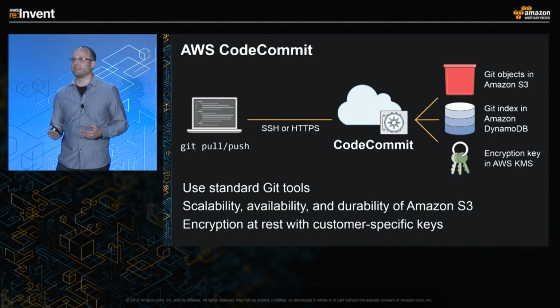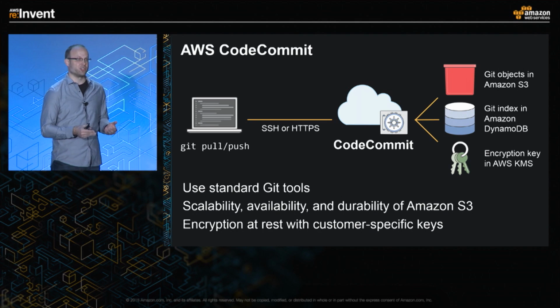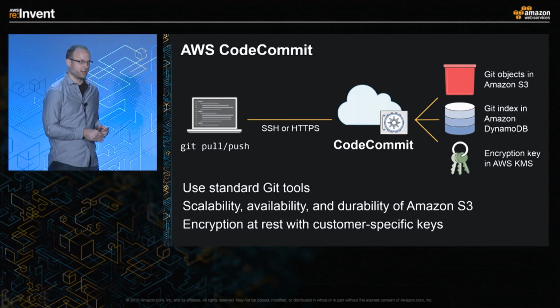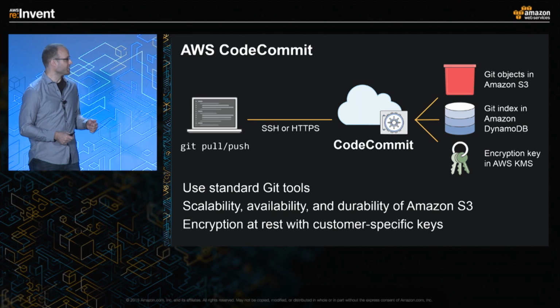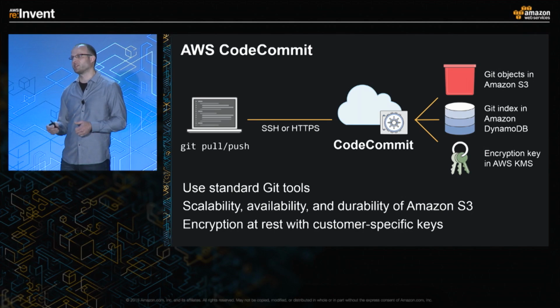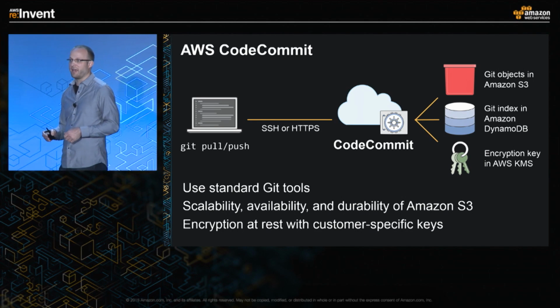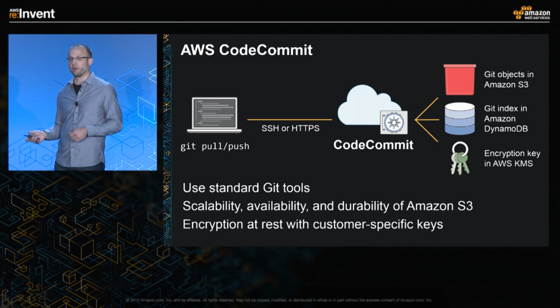We've implemented Git on top of S3 and DynamoDB. So this brings us the advantages of that cloud scale storage, plus a few interesting bonus features. One of those is that CodeCommit will automatically encrypt your repositories using customer-specific keys. That means that every customer will have their repository encrypted differently when it's stored into S3.